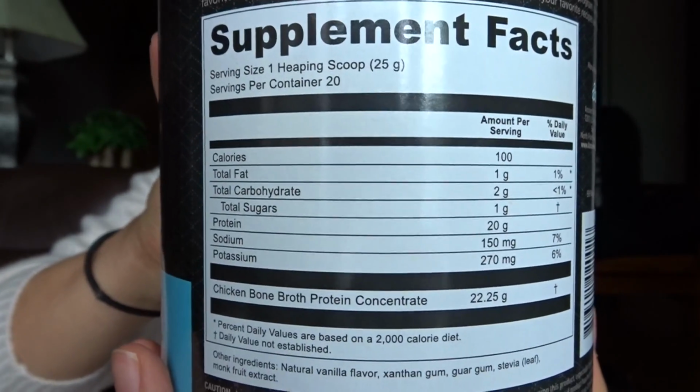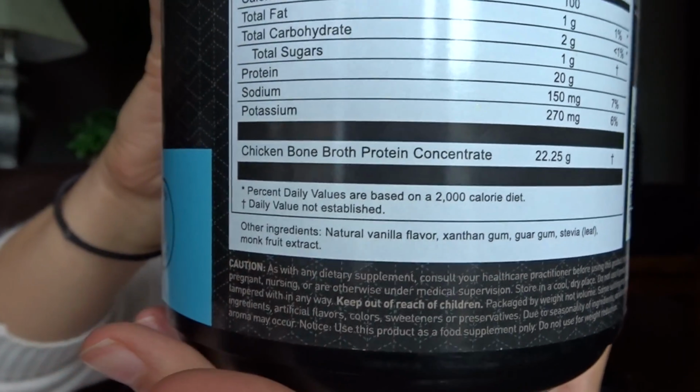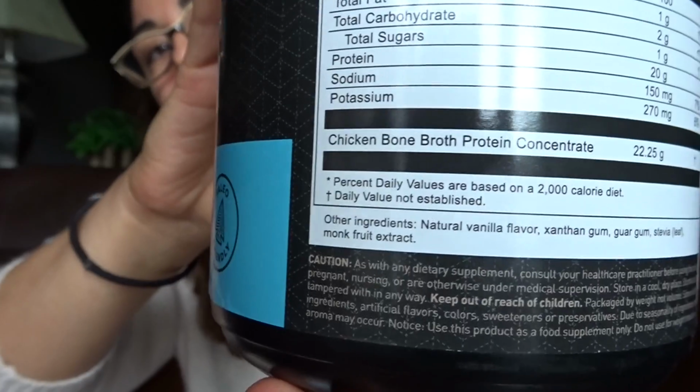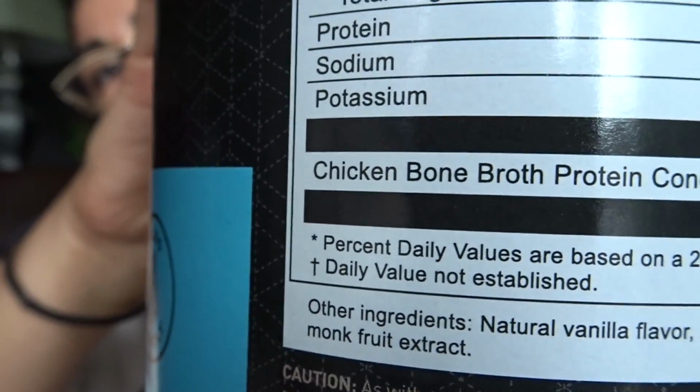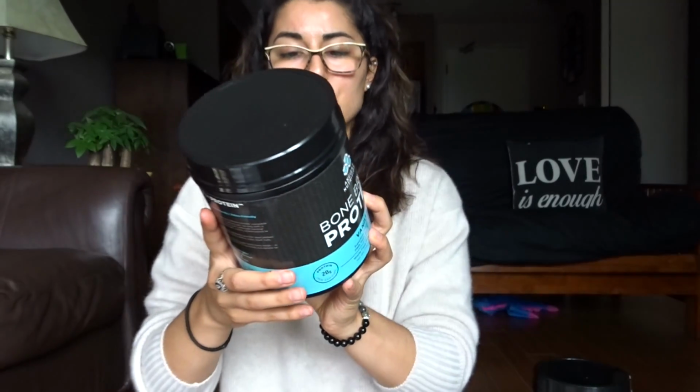So the ingredients are only chicken bone broth protein. And if you see there, it says other ingredients. I'm just going to read that out for you. The other ingredients are natural vanilla flavor, xanthan gum, guar gum, stevia, monk fruit extract. So that's pretty much just how it's sweetened. But the main ingredient is chicken bone broth protein concentrate. So very simple, that's it.